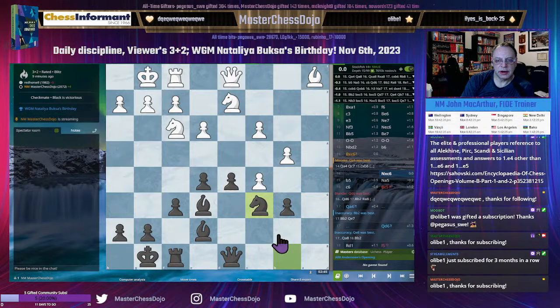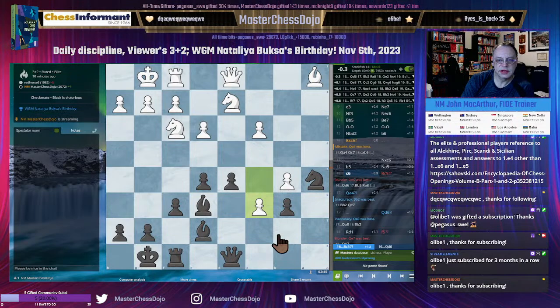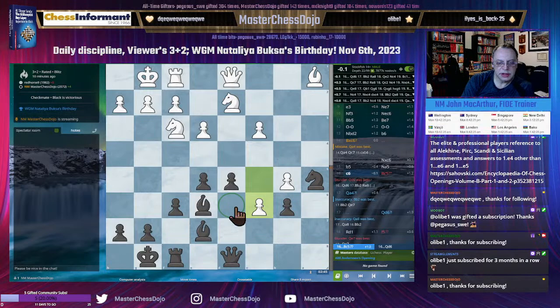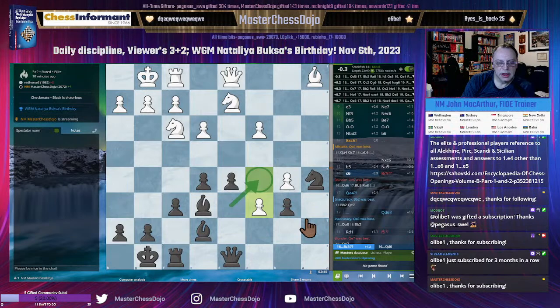Wow. Now it's equal. B5, knight a5, c6. My instincts were correct, although I didn't need bishop c5 here. I could have just played queen to d6 and developed my pieces. Queen to b6, queen, and then just head over, right? Start swallowing pawns.